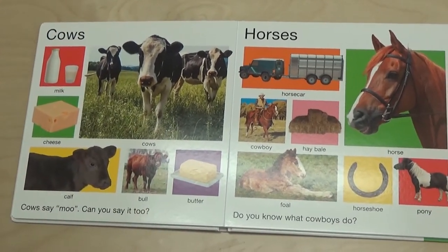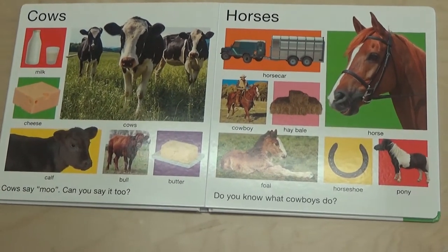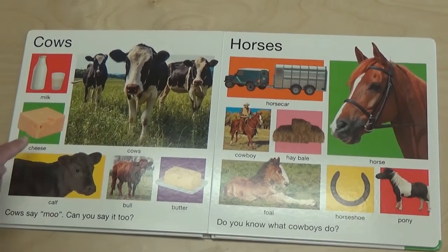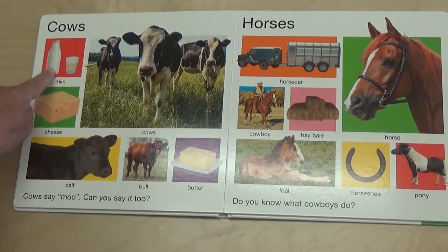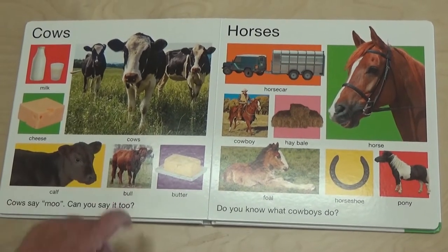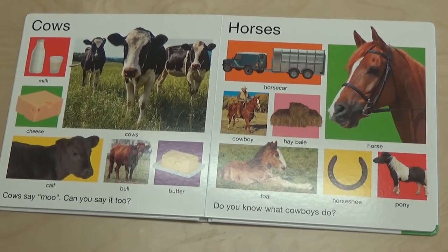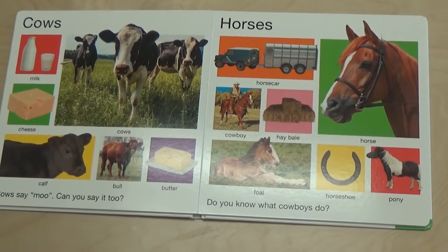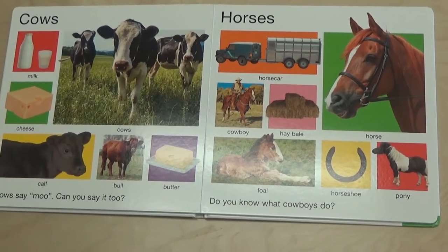Some farmers have animals. This farmer has cows. He must be a dairy farmer. That means that he has cows that make milk, and the milk gets turned into cheese and yogurt and butter and milk, all sorts of delicious things. The big cow, who's a boy, is called a bull, and the baby cow is called a calf. And cows say moo. Can you say moo? Moo! That's fun.